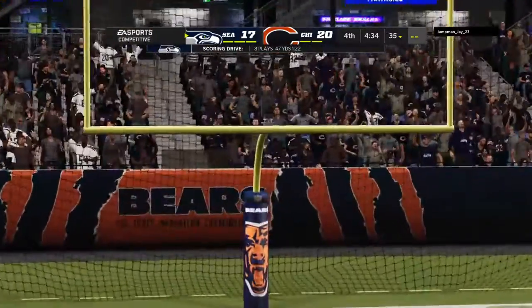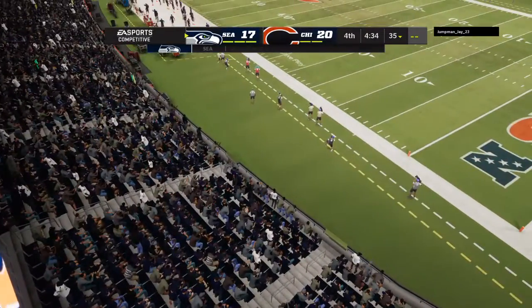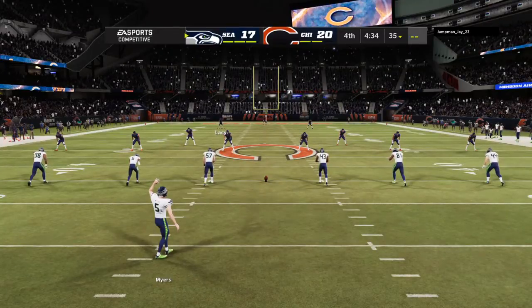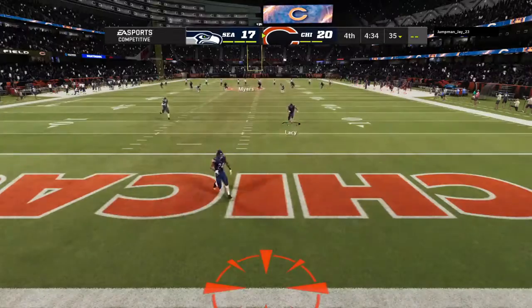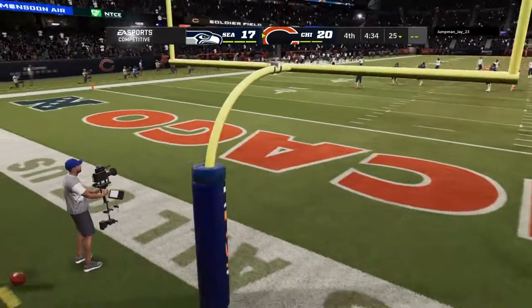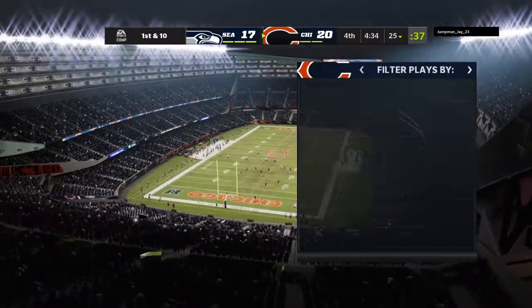It's up and good, and the lead's now down to 3 at 20-17. Touchdown, here's Myers to boot it away. Looking up into the lights, and he muffs it. And this will not be returnable. It's out of the back of the end zone for a touchback.